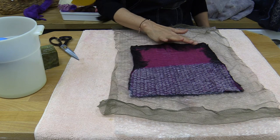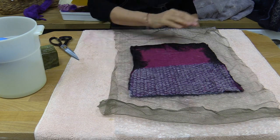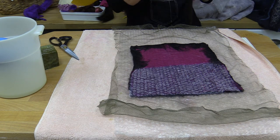So what we should decide is, do I felt this on my own after I fill this up? Do I felt this on my own or do we finish it together next week? Or do I have to go live on like Friday and do it again?